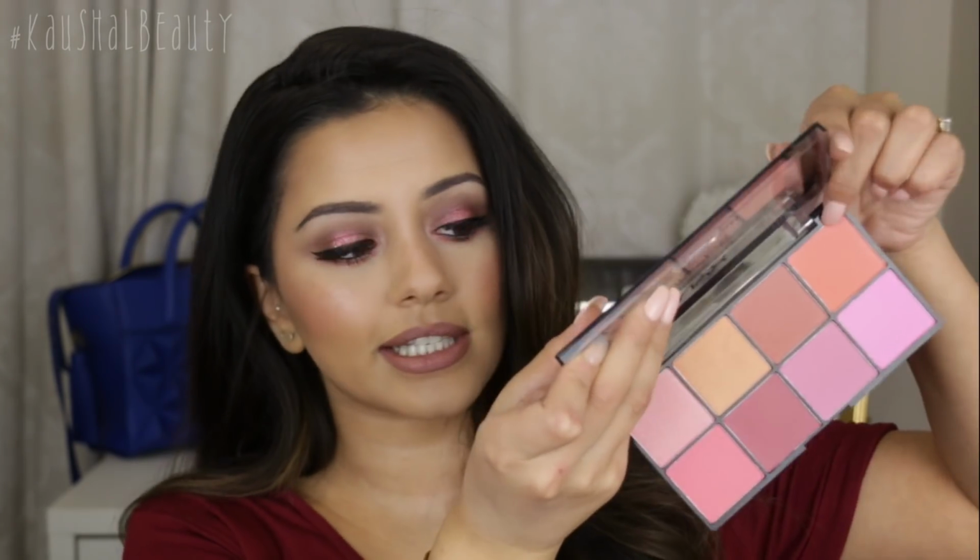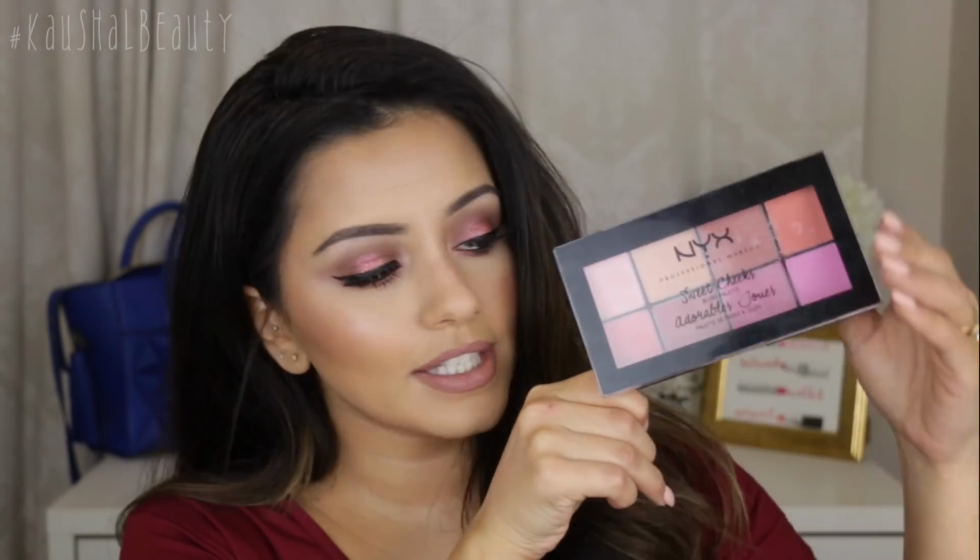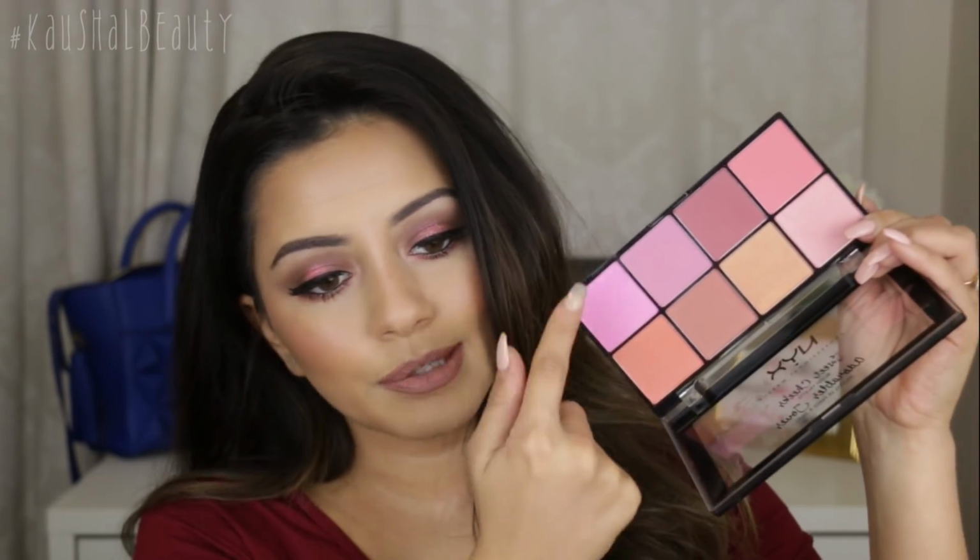When I was picking out a blush, I was like, what blush have I been reaching for? The one that really sticks out in my mind is this NYX Sweet Cheeks palette right here. I feel like I could have this palette with me all year round because there's a color in here to suit every season. You've got the brighter colors for spring, summer, and the deeper colors for autumn, winter. And the price point, the quality, the pigmentation of it, it is so intense, you guys. You need the tiniest amount on your cheeks. I've got some on today as well, and I just really love this.